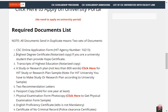Okay, the next one is the degree certificate, a notarized copy. It means you get your documents notarized from the courts of your home country, in other words a notary public. Go to the related authority, like in our country, we go to our district courts and ask them, please notarize my documents.